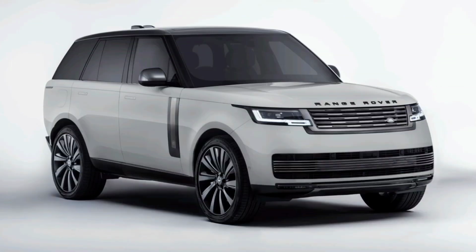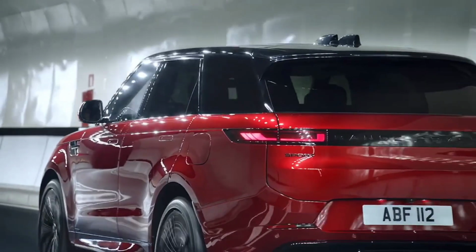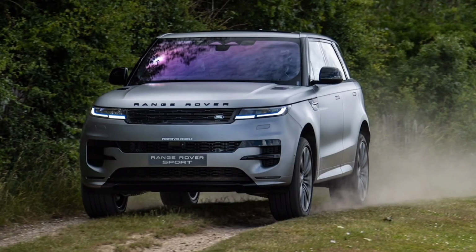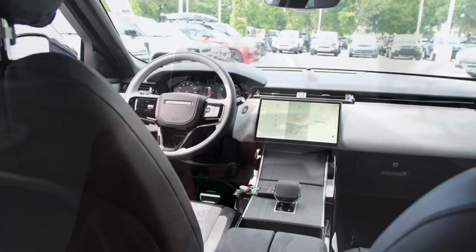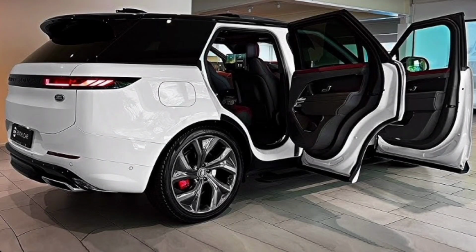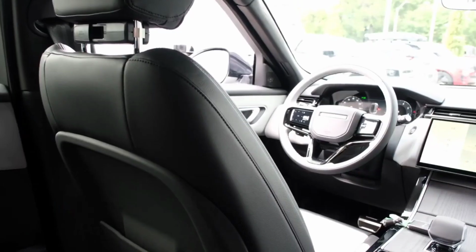The new Range Rover features a sleek and modern exterior design that is both elegant and imposing. The signature Range Rover silhouette is still there, but it's been updated with sharper lines and more chiseled features. The new headlights and taillights are also full LED, giving the Range Rover a distinctive look both day and night.